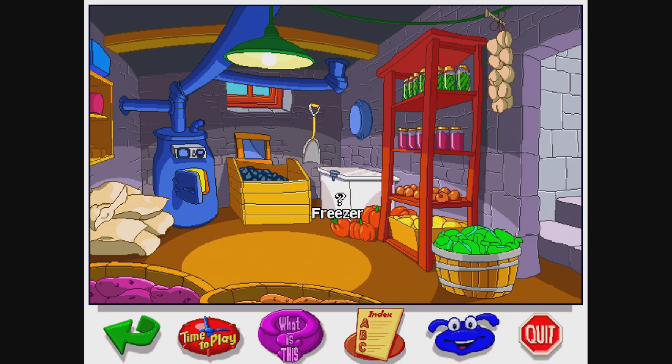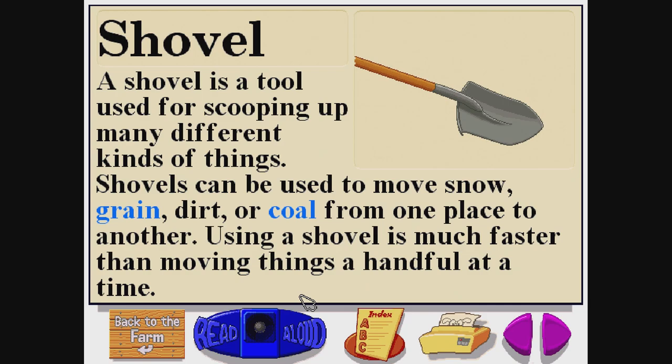Shovel. S-H-O-V-E-L. A shovel is a tool used for scooping up many different kinds of things. Shovels can be used to move snow, grain, dirt, or coal from one place to another. Using a shovel is much faster than moving things a handful at a time.